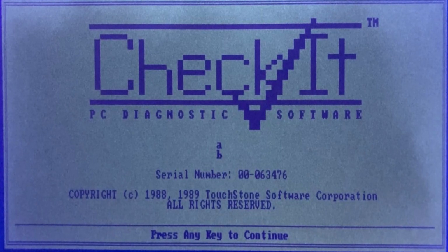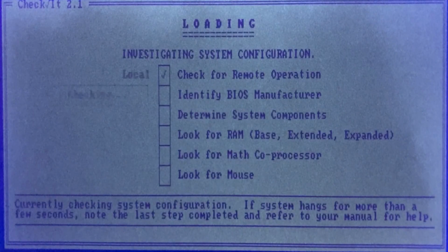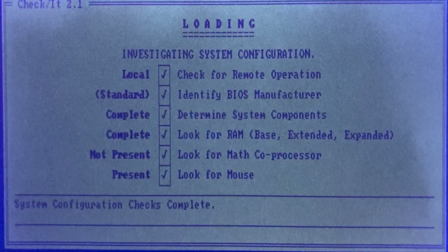So what we're using here is CheckIt version 2.1, which was made in 1989 by Touchstone Software Corporation. This was the go-to information test and benchmark suite back in the day. It'll do some startup investigation and then present us with a menu-driven interface. As someone who'd repaired PCs back in the early 90s, this was definitely something that I relied on.